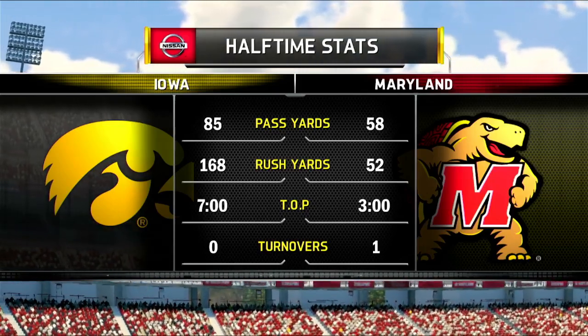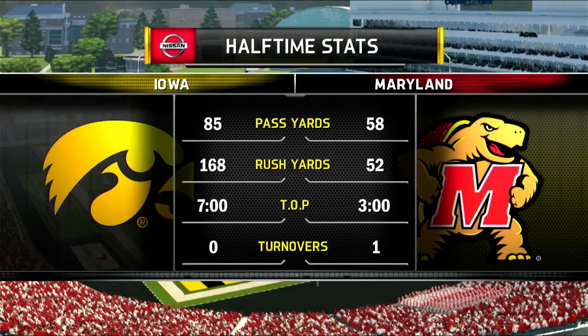You want to say it. I'm feeling it. They're going to win by double figures. You want to say it. Say it. Do you need me to say it?